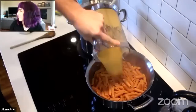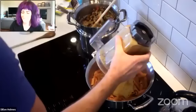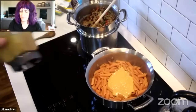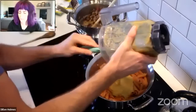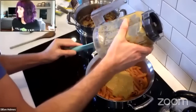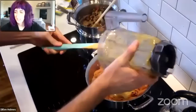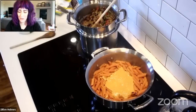Did I go to the right one? Yeah. Throwing all this in. We don't need the heat. That was an accident. Oh, I need my spatula. Sorry, I'm left-handed. You can't see this, but I'm just scraping all the rest of this cheese sauce in. Look at all the good stuff we get to eat. Chips, mac and cheese. There you go. Who said that we're deprived?